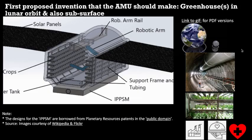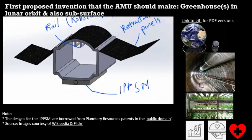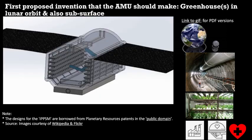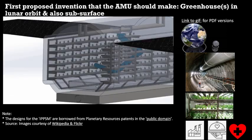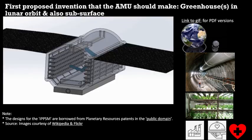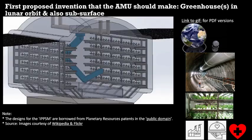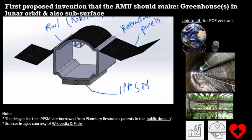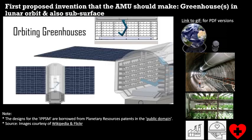On the topic of food security, the AMUs again could be reorganized to make panels, which could be basically combined together to make a structure whereby you could have vegetables and greens to begin with, grown in a greenhouse, whether it happens to be in orbit or on a surface, maybe the Martian surface in the future, Earth's moon, maybe an O'Neill cylinder.